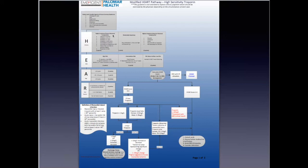Right, because we know there is a subset of clinical conditions where people will have a detectable troponin. In fact, one of the issues with high sensitivity troponin is that it is so sensitive that it's going to detect a troponin in 50% of healthy individuals. So that brings up an important point that we really need to be sending troponin levels on those patients whom we want to rule out ACS.